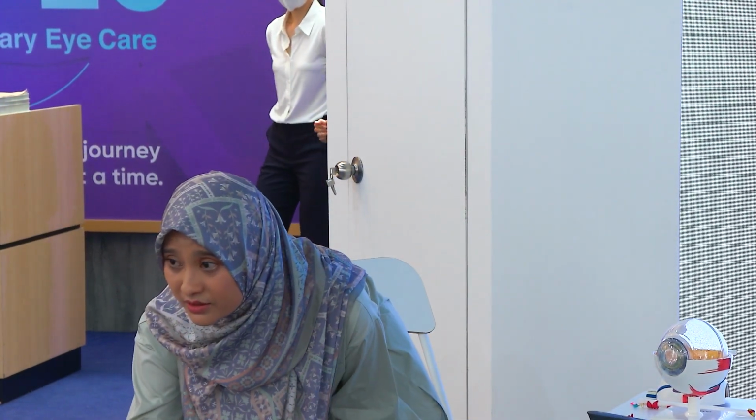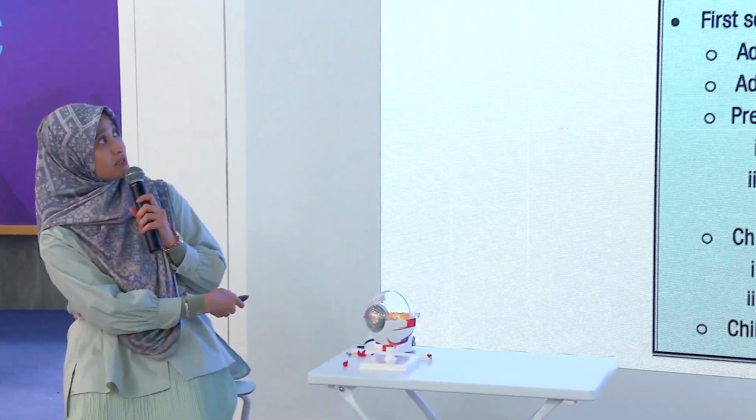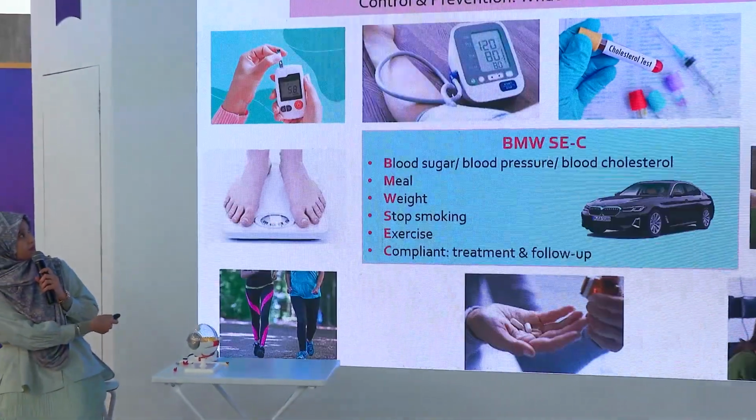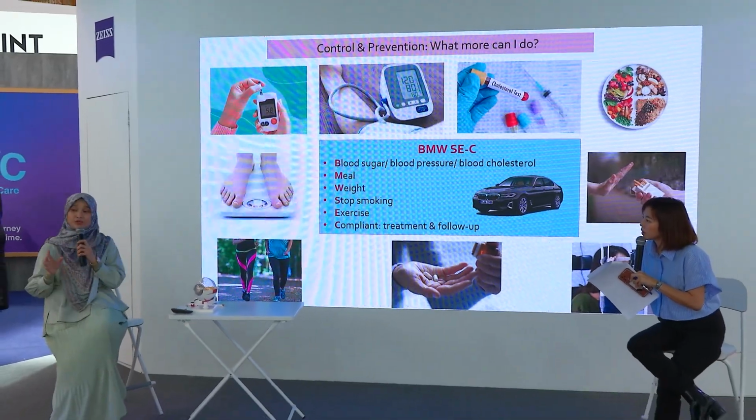Diabetic retinopathy, I'm talking about. No, there's no supplement to help for diabetic retinopathy. Actually, the best is for you to go for the prevention, the one that I mentioned just now. There's no supplement, but there is a way to control. Yeah, this is to control, but there's no supplement.